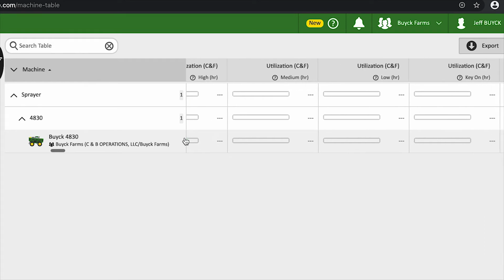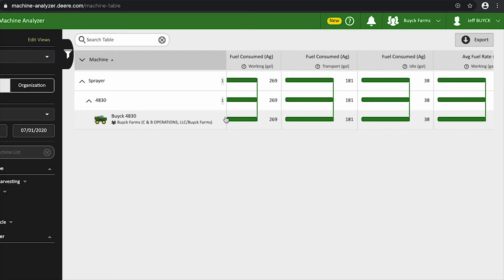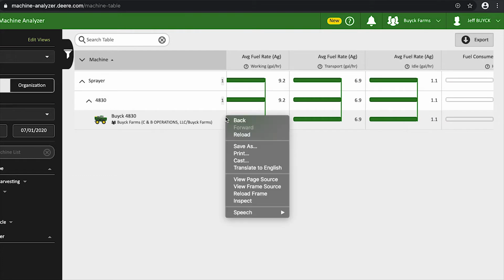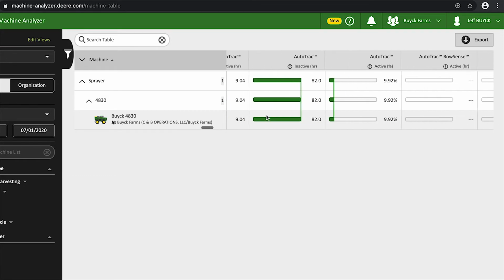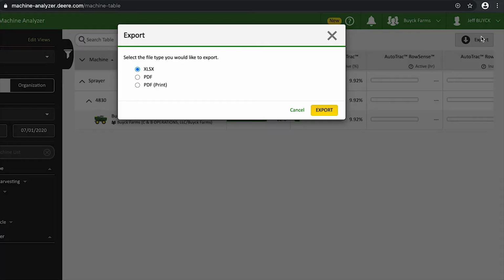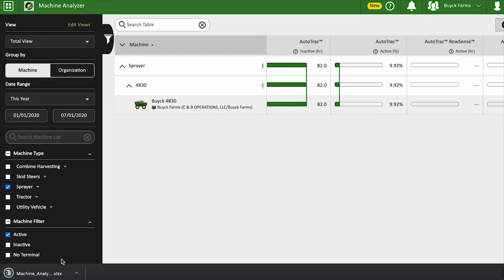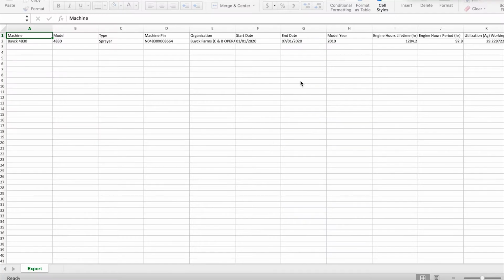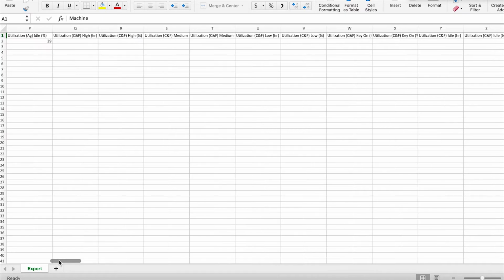And we can do this over a given period of time, or we can default to a specific time frame, but it allows you to look at this at a glance, and you can compare multiple machines against one another, or we can even export this information into an Excel format. So if you like to analyze your information here, it gives you a little deeper dive on that data.